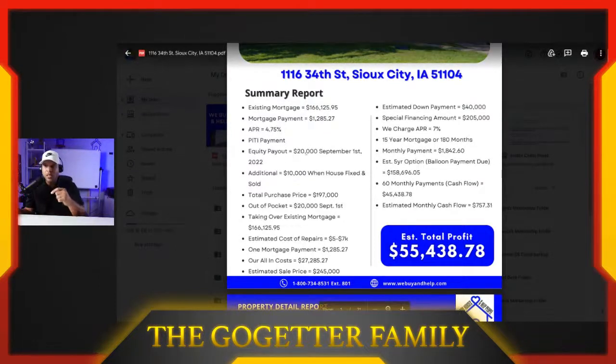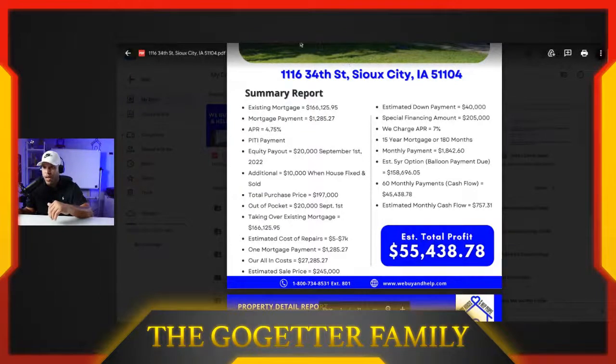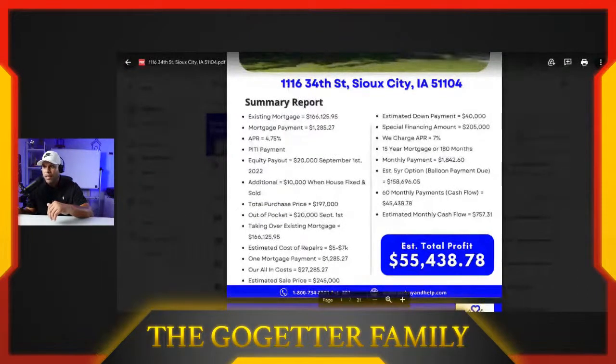Well, this $20,000 equity payout initially next Thursday on the first that I have to make. Like back in the days, man, I would have been like, oh my God, $20,000 payout. Like, I got to get that. And I mean, I would have got it, especially for this house. But now that my skill level is in a whole other stratosphere, dude, I got this settled last week and haven't even advertised this house. I haven't even advertised it, guys.